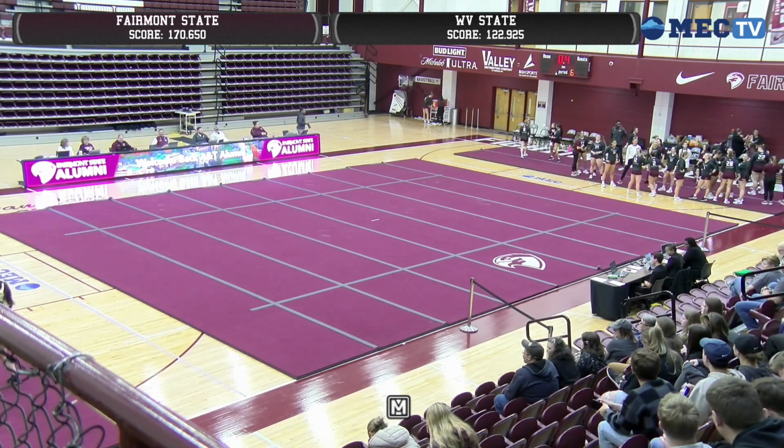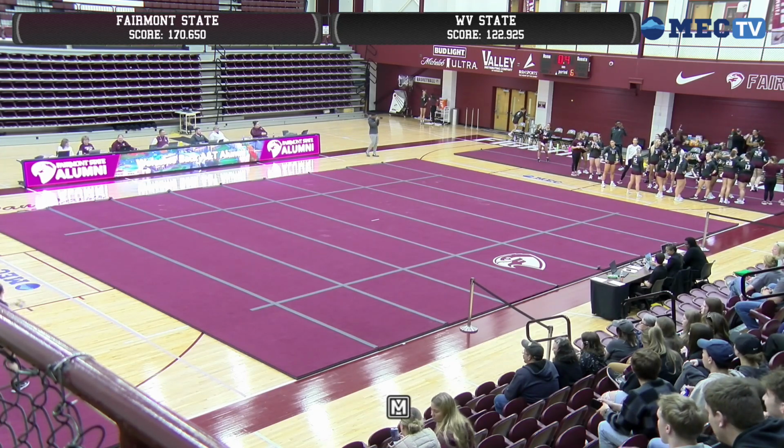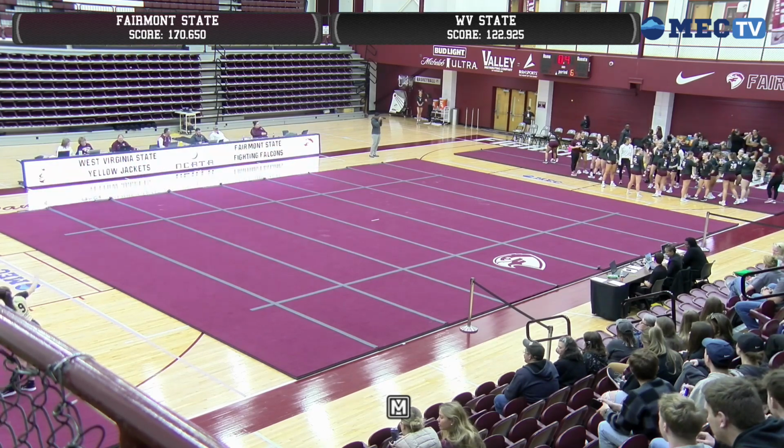Just to remind all of our fans out there, the total scores right now: West Virginia State with 122.925 and Fairmont State with 170.650.